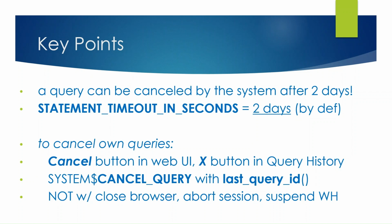Do not try to just close the browser, abort the session by closing the SQL worksheet, or suspend the warehouse, as I said before, because this will not work. Suspending the warehouse works when all the queries executed by that warehouse have finished. Aborting the session or closing the browser doesn't work because the query will continue in the background. So be very careful with this, because that's very dangerous. And as I said before, we already know about stories where people had to pay thousands of US dollars just for a stuck query.